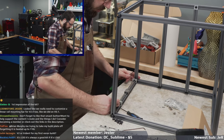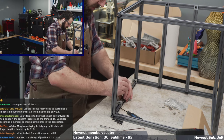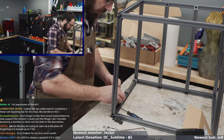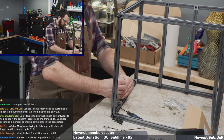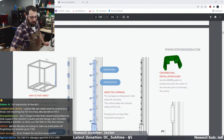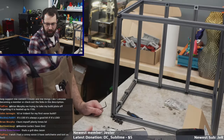Also, make sure you're putting your rails on the right side. Take the time, make sure your rails are lined up properly. The last thing you want to do is put all your rails on, flip your printer up, and realize you put the rails on the wrong side. So when you're looking at the design, you see right here, the rails go on the inward side. So they're facing each other in the same direction as your bed extrusions. You don't want them facing across your bed extrusions.